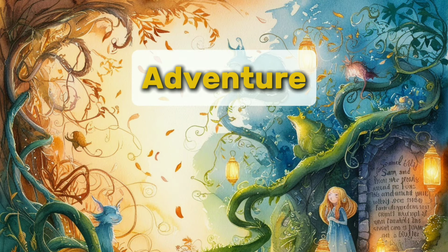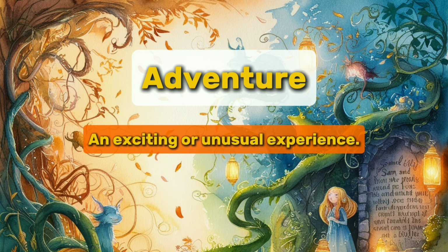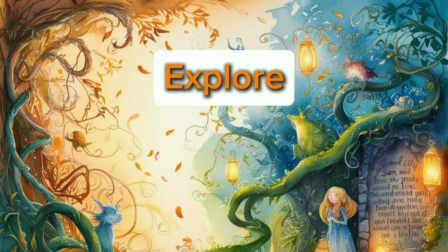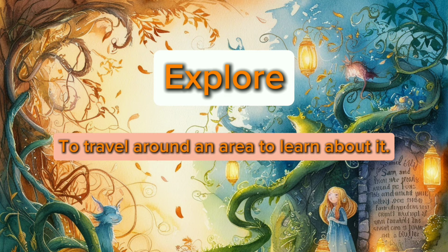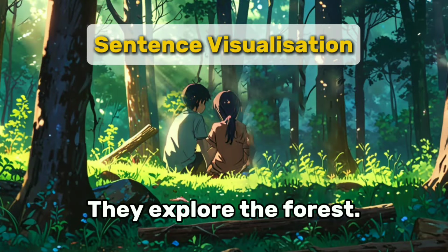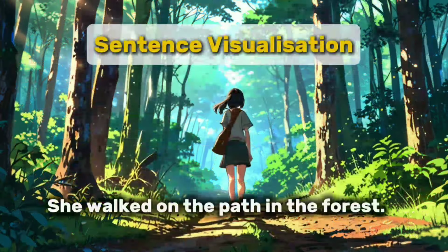Vocabulary. 1. Adventure. Meaning, an exciting or unusual experience. He went on an adventure. 2. Explore, meaning, to travel around an area, to learn about it. They explore the forest. 3. Path, meaning, a way or track laid down for walking. She walked on the path in the forest.